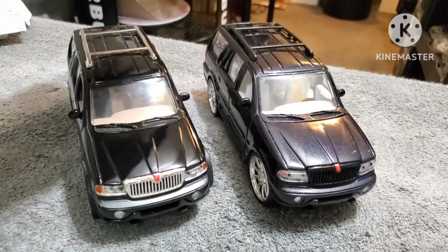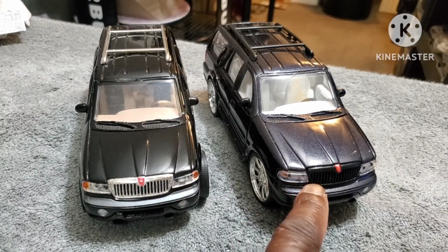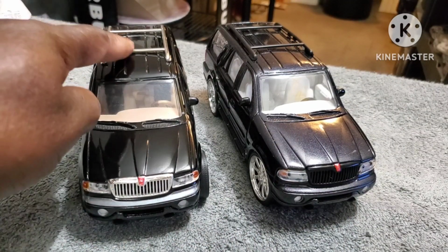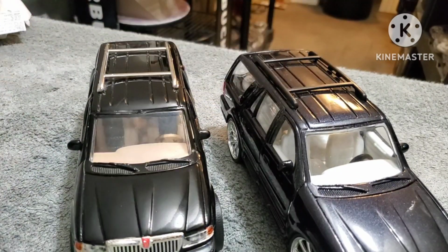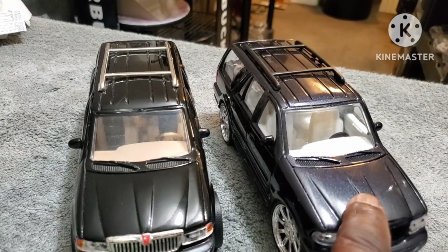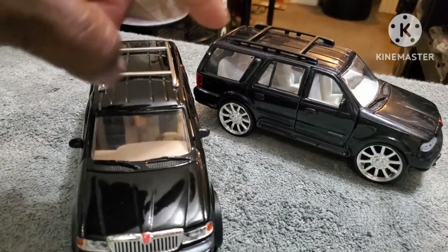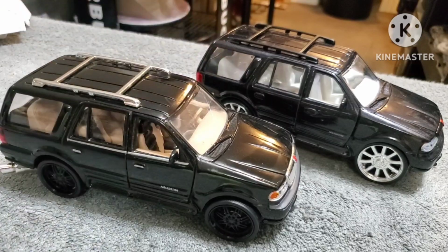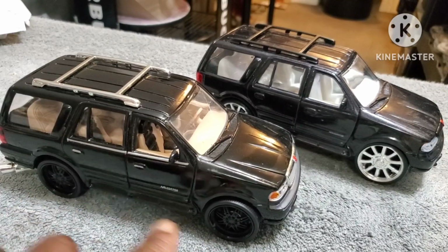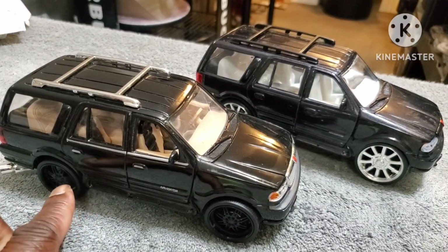Okay, so you can see the subtle differences with these two. Let's start with the front, and you can see that the grills are different colors. As you can see, this one has a black grill, this one has a chrome grill, and same thing up top. The luggage rack, this one is chrome and this one is black. So there's another difference. Now, like I said, this one here was modified. So I did change out the wheels on this. It did have the factory wheels and I didn't like them, so I did change them out. I did a little work underneath and was able to put some custom wheels on it. So that I did do.